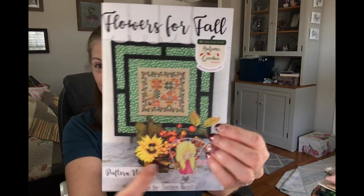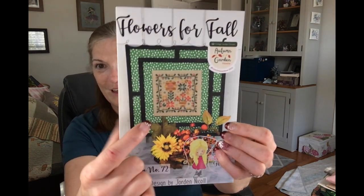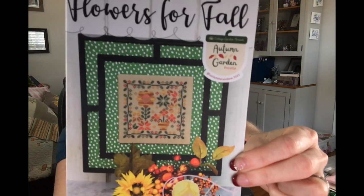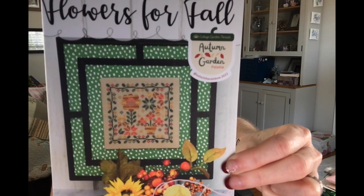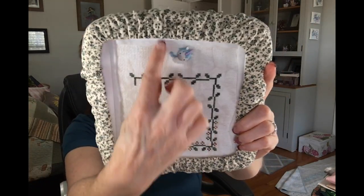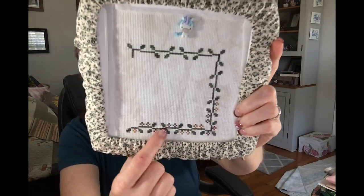Okay. My next start, I was talking about last time, saying it was kitted and I was going to do something with the Autumn Garden threads. I decided on this pattern, which is Flowers for Fall. I decided on that one, and I started working on the border. Oh, I have a little needle minder there to remind me, this is your top, honey.